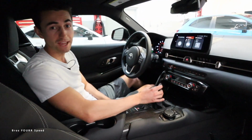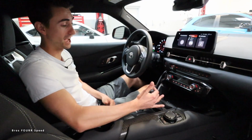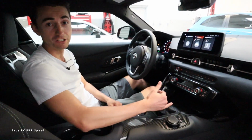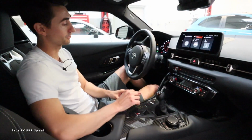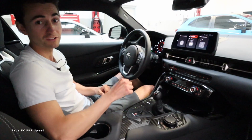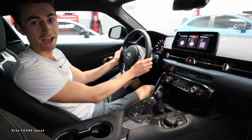This is one of the best manual sports cars I've ever driven, and I am so proud to even own one because they are just so much fun. But it is incredibly notchy to go through the gears, amazing shifter, clutch weight is fantastic as well. But of course, you can get that a little bit quicker ZF 8-speed with those steering wheel mounted paddle shifters.